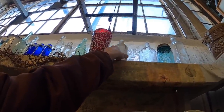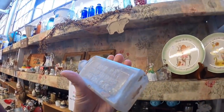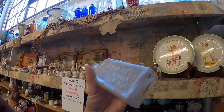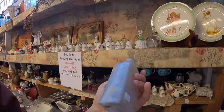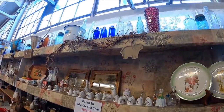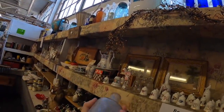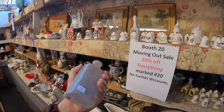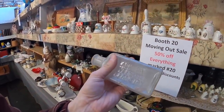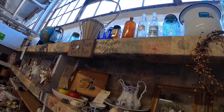I thought this said STOCKERTOWN. I was like, I've never seen a STOCKERTOWN. Black Cat Stove Enamel, Buffalo, New York. Stove Enamel. I think I want to get this. Let's see if I find anything else.